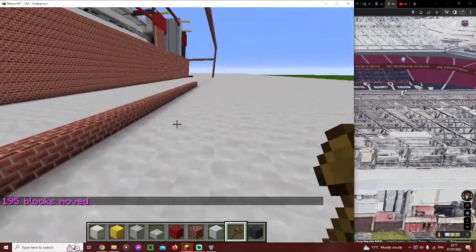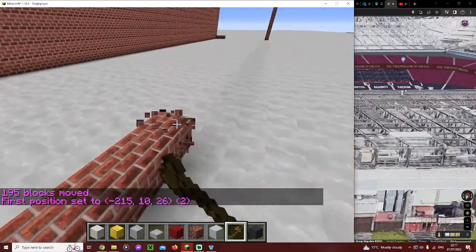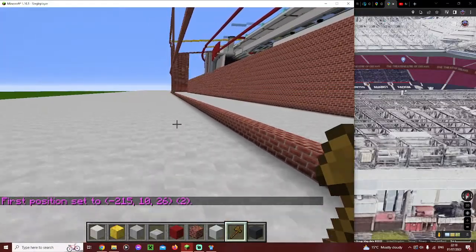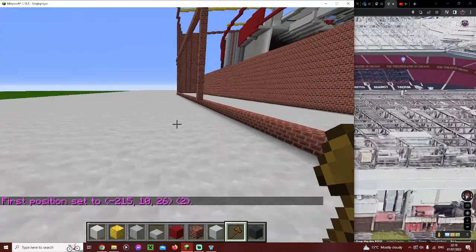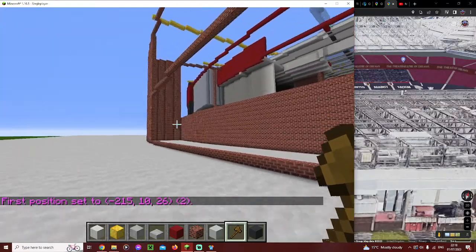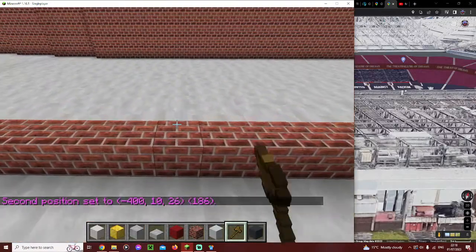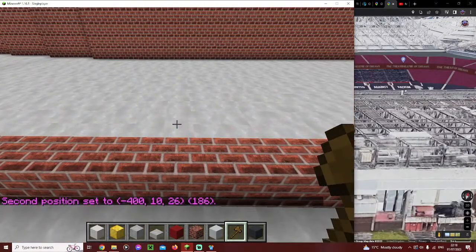How's Old Trafford going? Not too bad for the most part. I'll show you what I have in a minute. But long story short, I'm gonna have to demolish the roof on one of the corners and completely redo it.